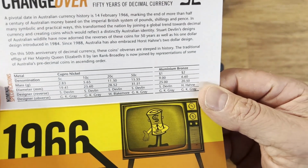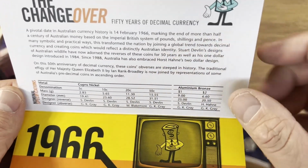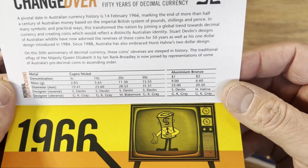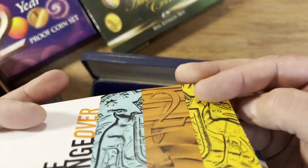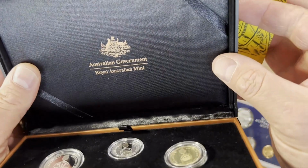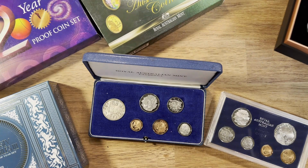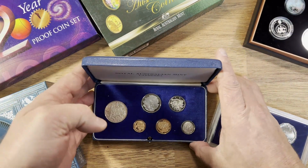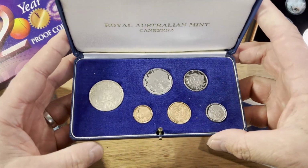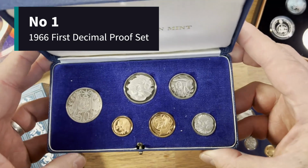It's a shame it didn't have a little bit more detail around it, like each coin specifically, what other coin was on there, like a florin or the crown or anything else. That would have been nice to have. But nevertheless, it's a cool set, and you can see the padding and everything else in here of the Royal Australian Mint. And number one, it's quite obvious that it is the original, the godfather of proof coin sets within Australia. This is the 1966 proof coin set.